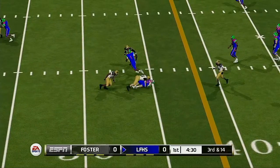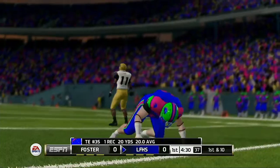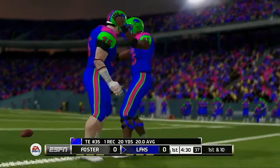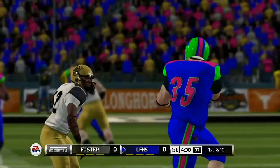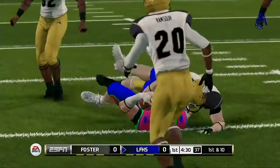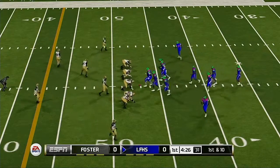Pressure. Good tackle there in space. A nice completion to the tight end. A good play here, and the thing that I notice is that he provides a nice big target out there for the quarterback. First and 10. Ball on the 47.